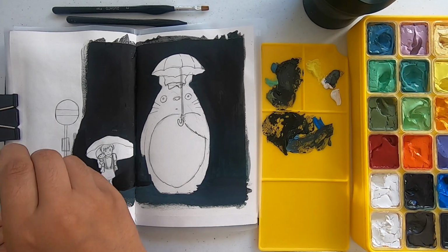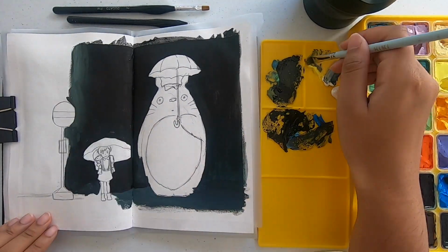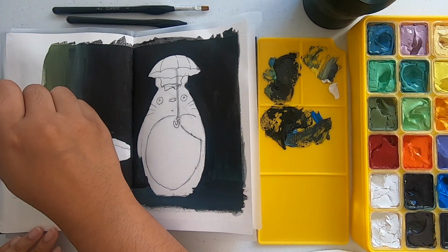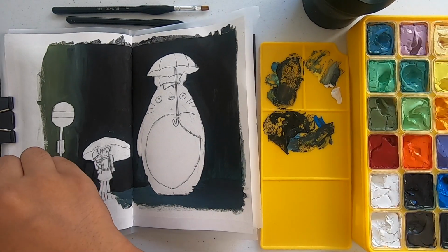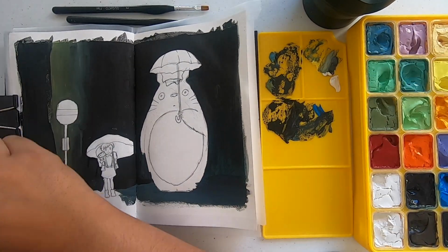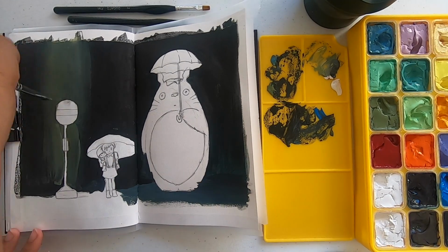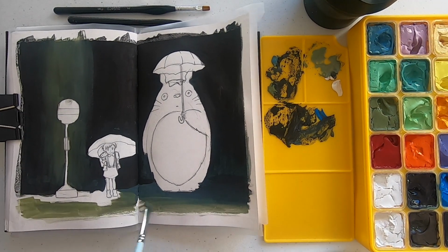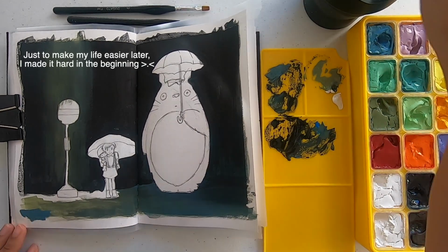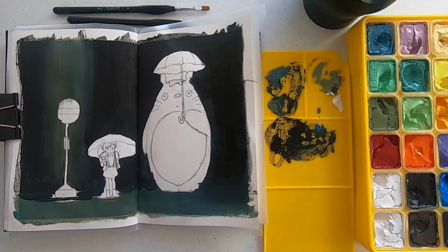So I first started by painting the background, and it did take me a while because I had to cover a lot of surfaces because I decided to use both sides of my sketchbook, and then I still had to make sure to leave the space for the actual characters. I could cover it with gouache, but then it would be a lot more work to go back and add lighter colors on them because they would remix with it. So I had to be pretty meticulous about it to not go over the characters, and just to make my life easier later, I made it hard in the beginning. I don't know if that makes sense, but that's what I was doing.